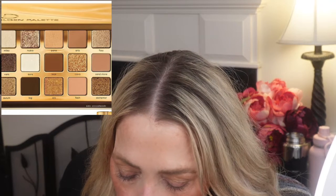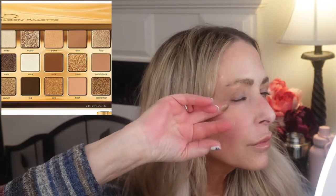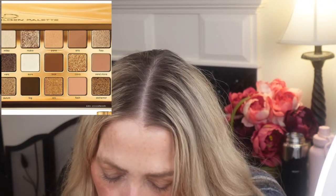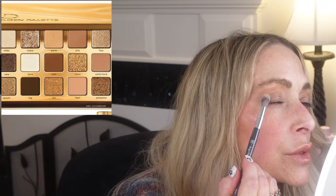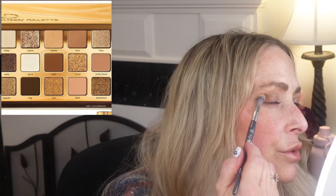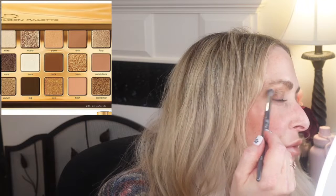I love this color as our first shade. I think it's really, really pretty in the crease. All right, the next one that we're going to go into, I'm going to take Varus. It's got a little of that green. All right, you know what I want to do? I want to go into Teak. I'm just going to stick with the same brush, and I'm going to come out here, start to build just a little bit of definition here.